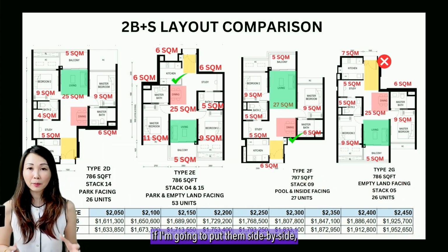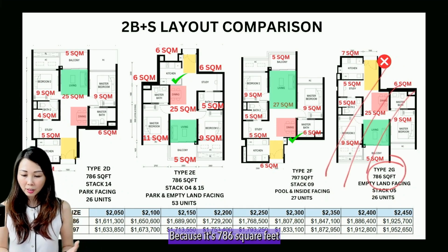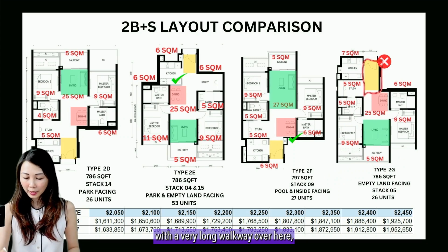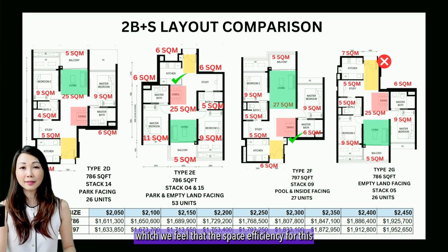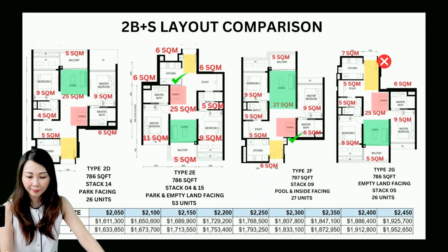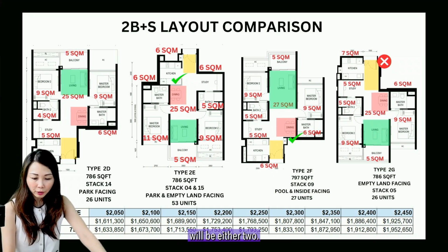For this, if I'm going to put them side by side, I may omit type 2G. Why? Because it's 786 square feet with a very long walkway over here, and also a very cramped dining space here, which we feel that the space efficiency for this may not be as good as the one before that. And our top choice for these three layouts will be either two.